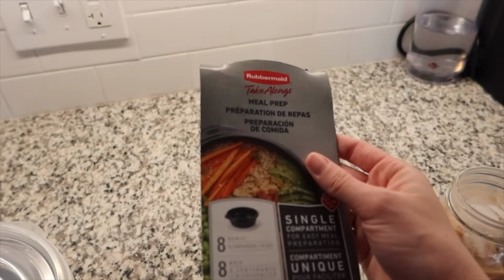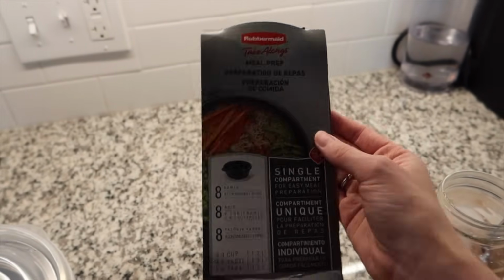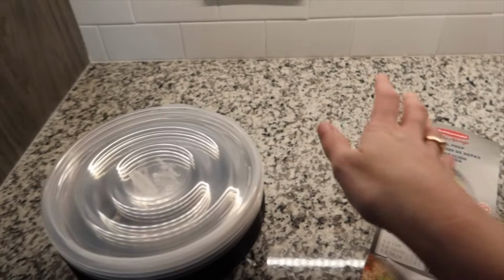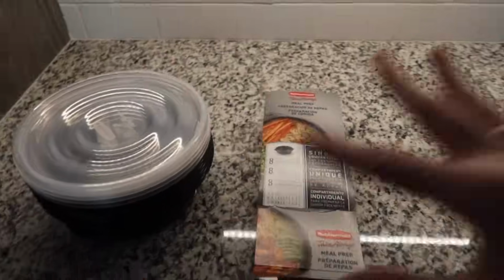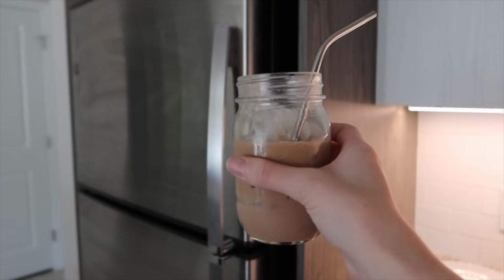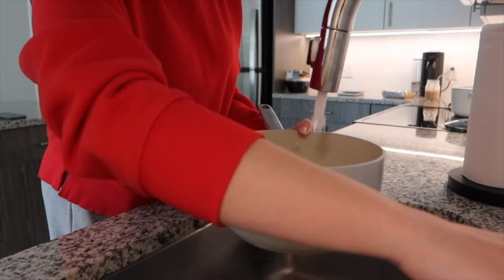Rubbermaid Takeaways Meal Prep. Literally it says for easy meal preparation, but these things are big, so I have 8 of them, and we're gonna make 4 of each meal that we're doing. I have my peppermint mocha iced coffee, and I am ready to take on this meal prep challenge. Let's do this, you guys.